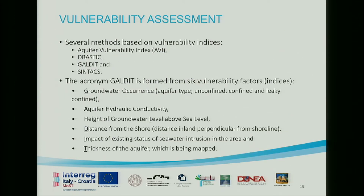And I would also like to talk about the vulnerability assessment. There are many methods published regarding groundwater vulnerability assessment for saltwater intrusion. Some of them are the aquifer vulnerability index, DRASTIC, or SINTACS. And there's also one called GALDIT, which is basically developed for coastal aquifers. So we selected it and we modified it to capture the Neretva River Valley specifics.